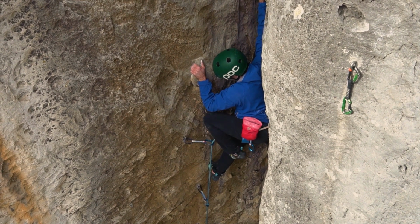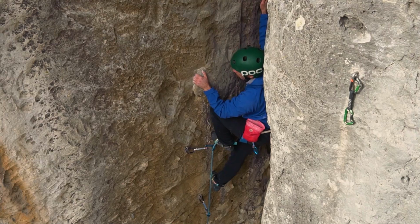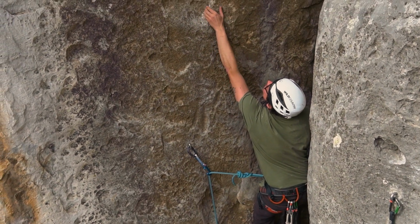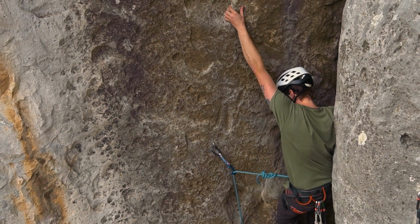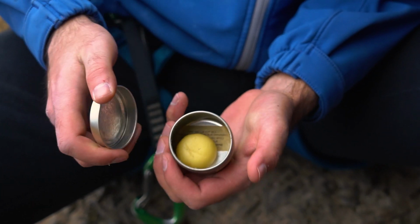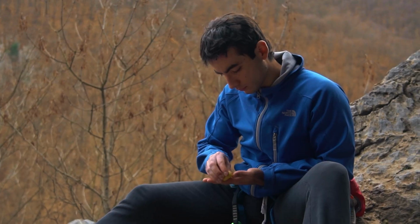The majority of these climbs are on slabs, which means you have to trust your feet. And because it's limestone, a lot of these routes can become very polished. And if you've climbed here for a long day and your hands are very sore, we recommend Climb On, as it's the best moisturizer to fix your hands after a long day.